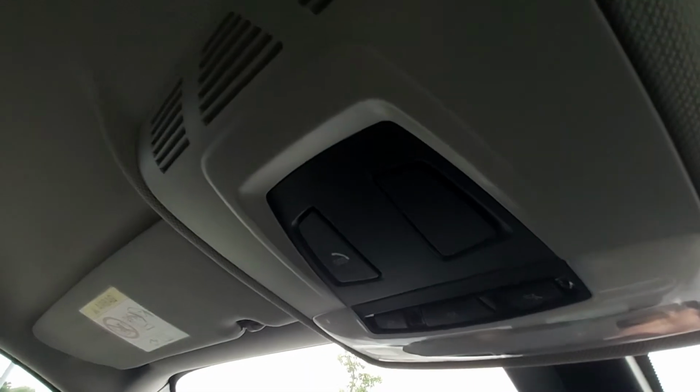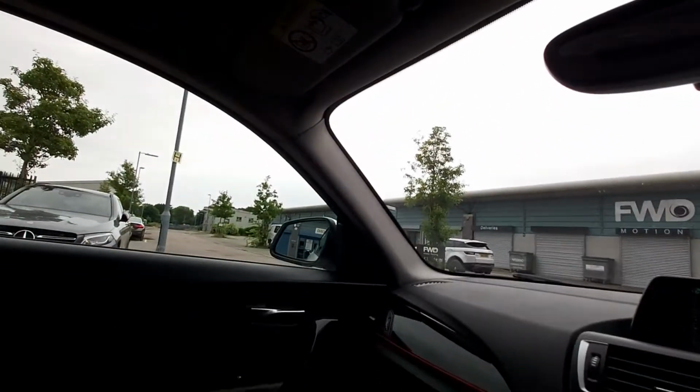Up here we've got the SOS button. So all these BMWs this year onwards have got the SIM card in the car for SOS. So there is a SIM card somewhere in this vehicle, and when you press that, it will call BMW Emergency Services. Okay, got the gloss piano black trim there, anodized red again there.